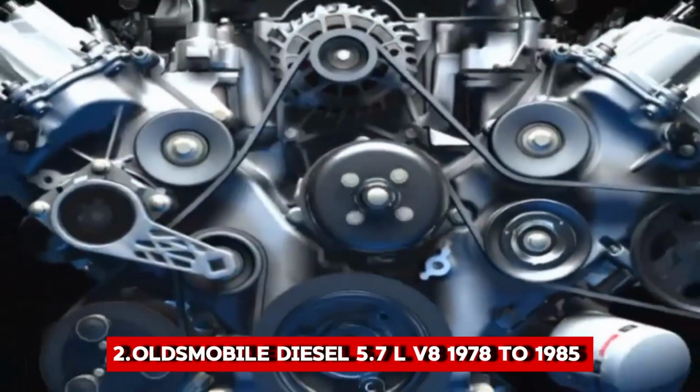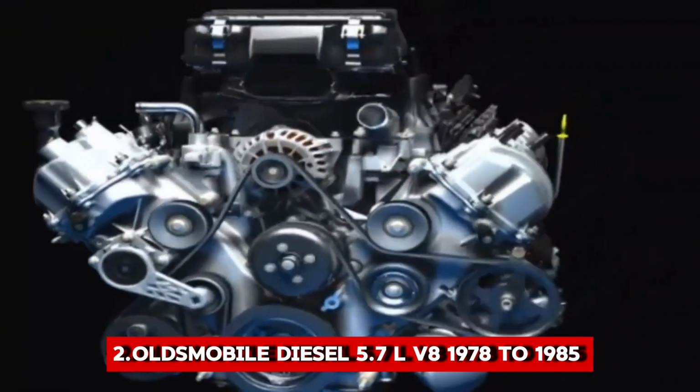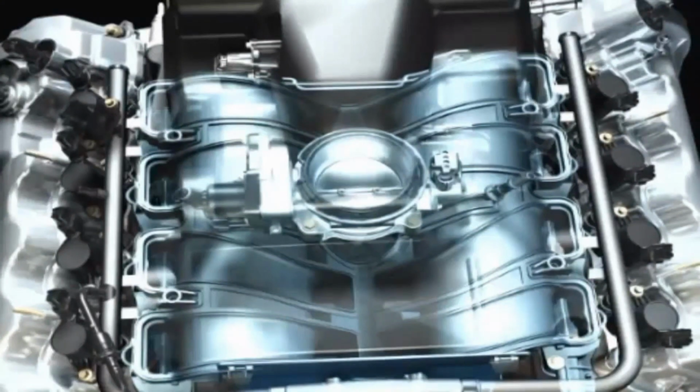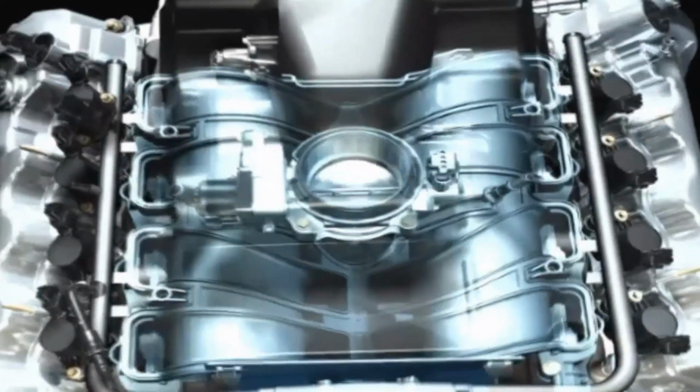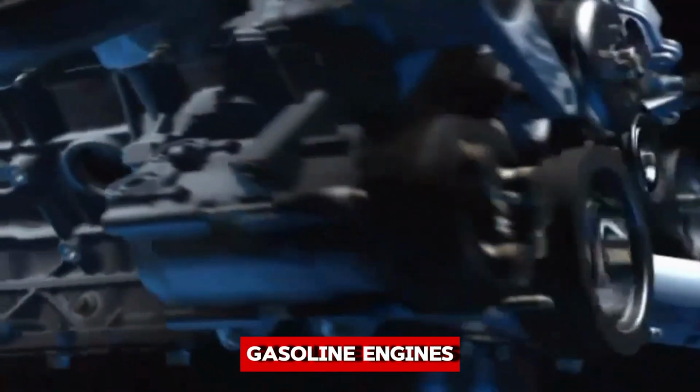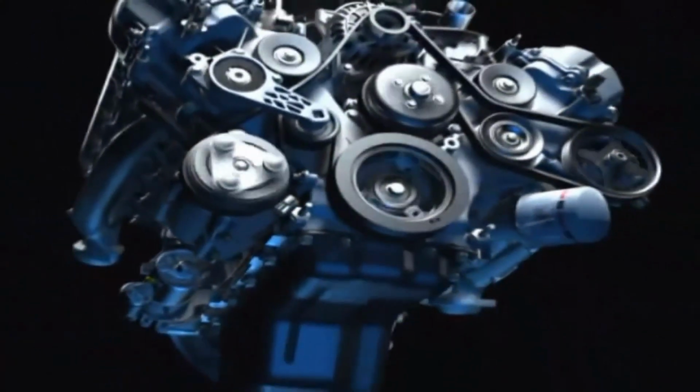Number 2. Oldsmobile Diesel 5.7L V8, 1978 to 1985. Now for the Oldsmobile 5.7L diesel V8 engine. This engine was used from 1978 to 1985. It was supposed to be a good alternative to gasoline engines, but it was a complete disaster.